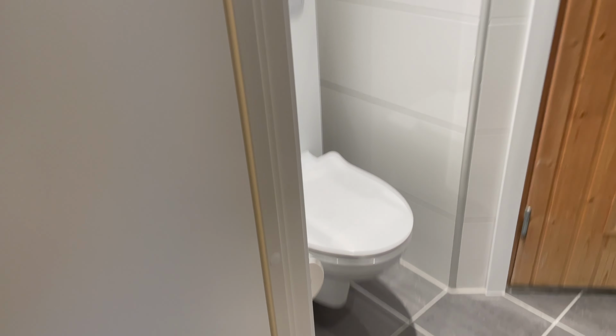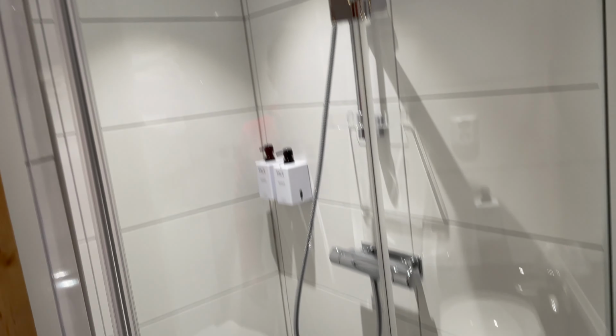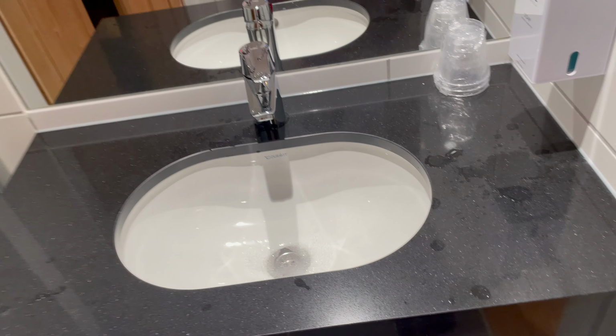Wardrobe there. More storage there. Full-length mirror. Bathroom. Toilet. Shower. Sink area. But the main feature of this room is we've got our own personal sauna.